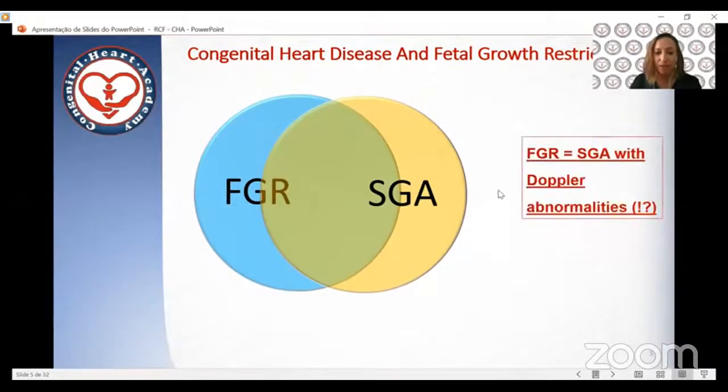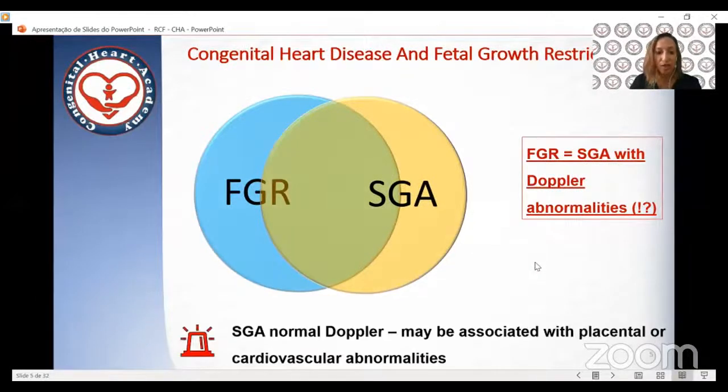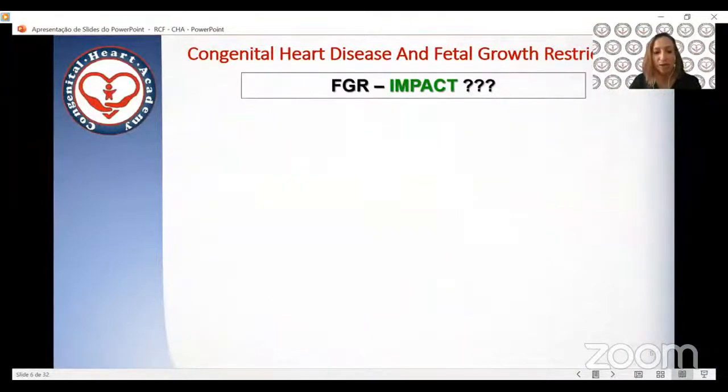So does the diagnosis of fetal growth restriction apply to small for gestational age fetuses with Doppler abnormalities? It was then observed that even small for gestational age fetuses with normal Doppler may be associated with placental and cardiovascular alteration. But what is the impact of fetal growth restriction?